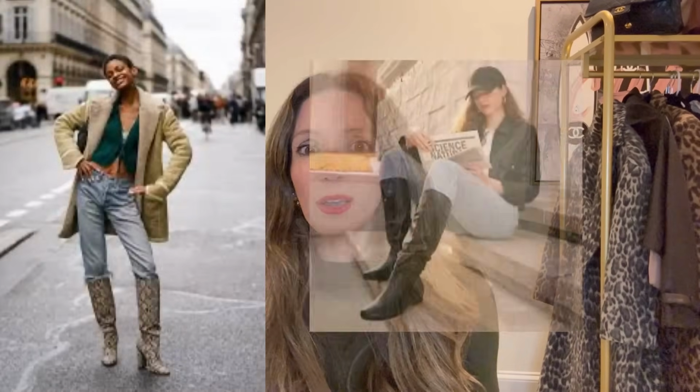In this example, a better shoe would have been a knee-high boot that doesn't show that hemline. And for this ankle boot, it would have looked fantastic with maybe wide leg jeans that go over that ankle line of the shoe and don't show your skin.